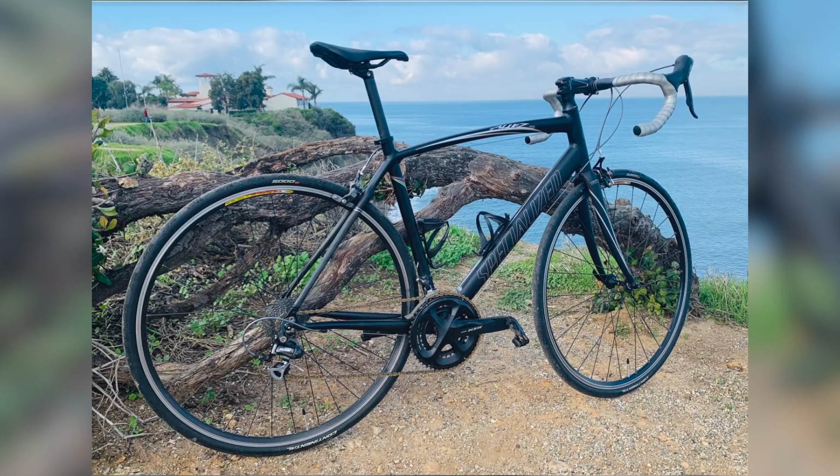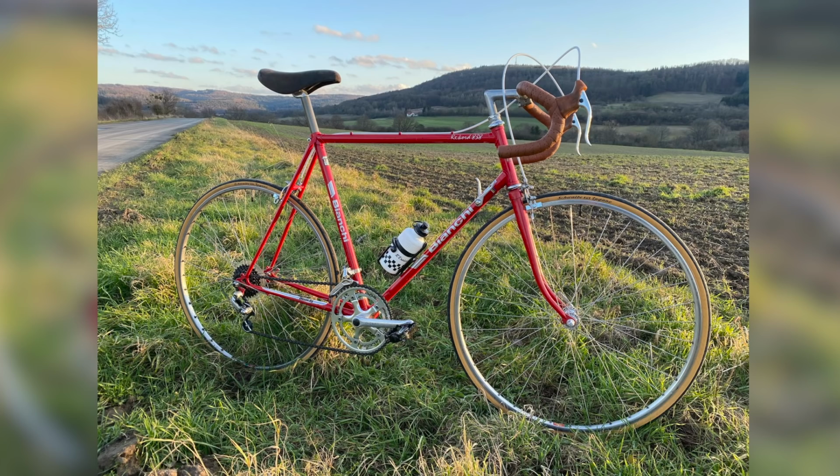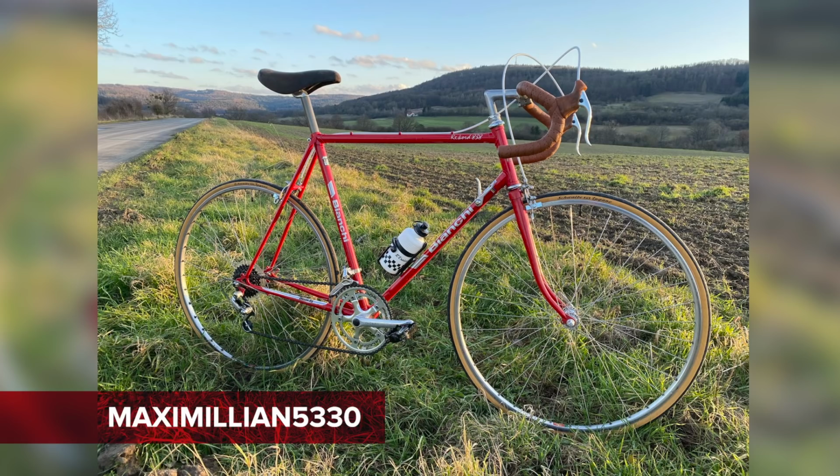Oh, look, there's been surfing there as well, apparently. Right, let's end with this bad boy. This is from Maximilian 5330, the 5,330th Maximilian. What do you think of that, Chris? Maybe he's born on the 30th of... No, it doesn't work, does it?